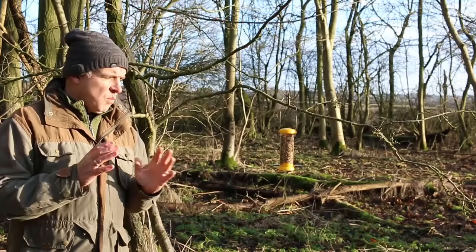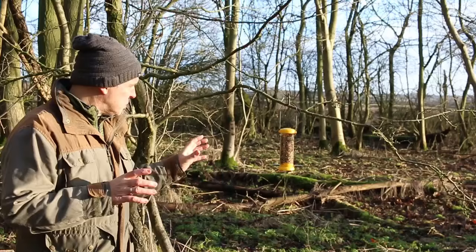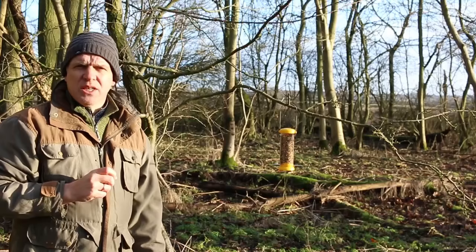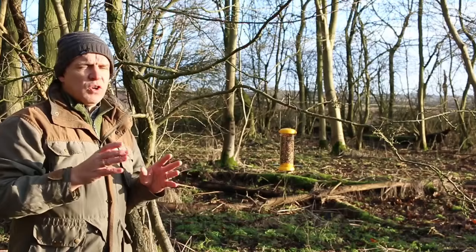Now, in my experience, obviously this is just an example, but I've set this feeder up here in the woodland because the sun is coming from that direction and it's going to move around here. So that's one of the first considerations, is obviously you want to place the feeders so that it's advantageous for your perches. Obviously what you're not doing, you're not taking pictures of birds on the feeder. That's what we want to get away from.